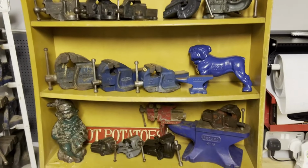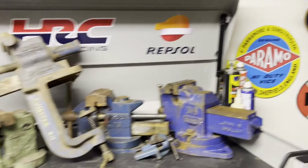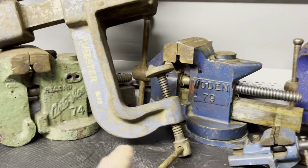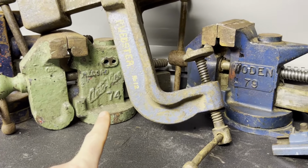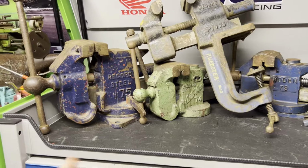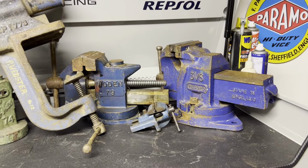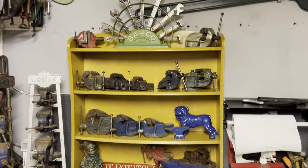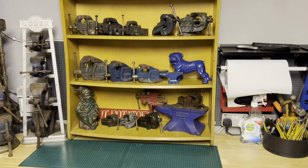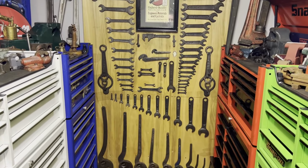I've put some Record items on it, and then I've got a few more here. This is what I was telling you about, the Record 74 Auto Vice. It's very similar to the Woden 79, which is quite interesting. And then we've got the 75, which is a bigger version. I don't know if Woden made a bigger version. And then we've got that new Record swivel base, made in England, and then the big one. So yeah, don't know what you guys think about the shelf. It's a bit 70s, 60s looking thing, but I'm quite pleased. And then I've put the other BSA tool up there, so it's quite good.